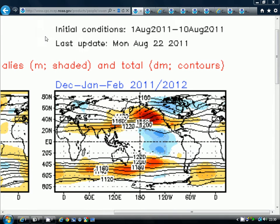So let's start off with the 700 millibar height anomaly forecast for the winter of 2011-2012 from August 2011. This was actually generated by the CFS model in the period the 1st to the 10th of August 2011. Now, it's a little bit hard to see. This is based on the old CFS version 1 charts.